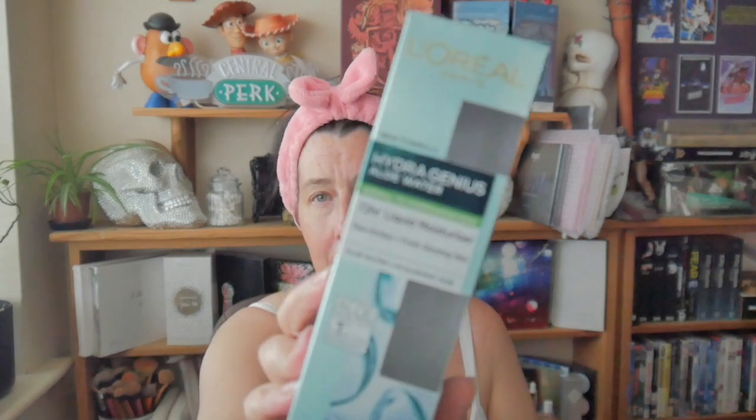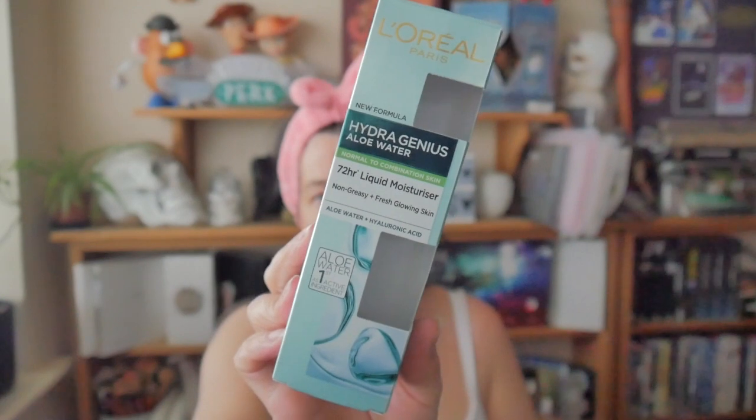And the moisturiser that I have chosen for May is this one. This is the L'Oreal Hydrogenous Aloe Water. It's for normal to combination skin. It has 72-hour liquid moisturiser. It is non-greasy, plus it has fresh glowing skin. It is aloe water plus hyaluronic acid.